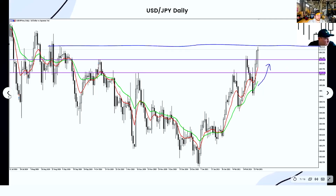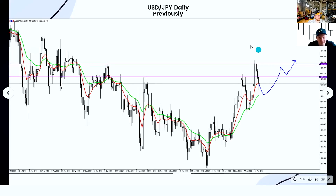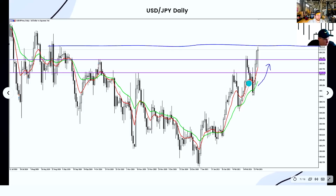Let's go back to what we predicted. That's what we looked at last week. And you see, a couple of days down and then skyrocket back to 106. I literally drew exactly what happened. And there we go. So yeah, there's a before and after of US dollar against the Japanese yen.